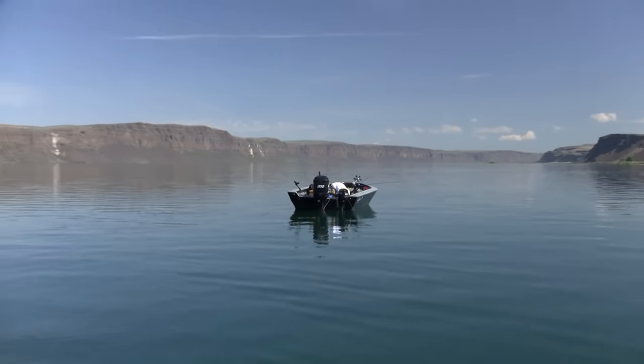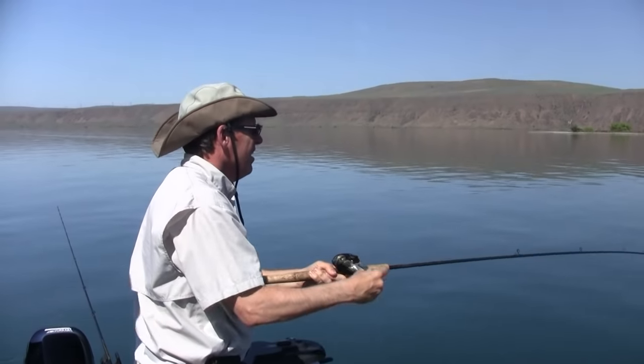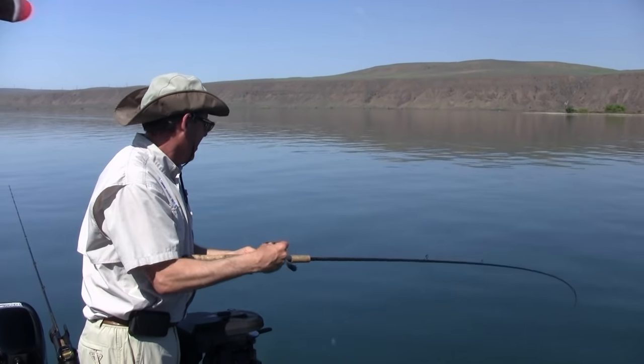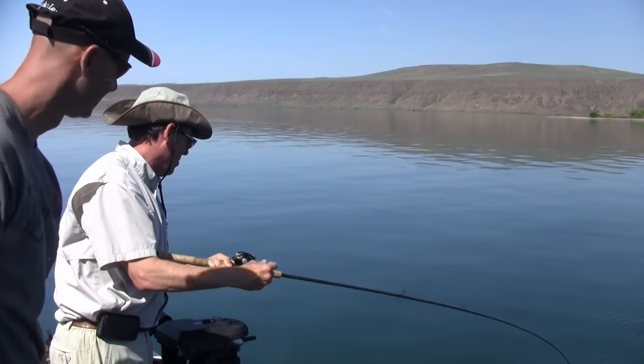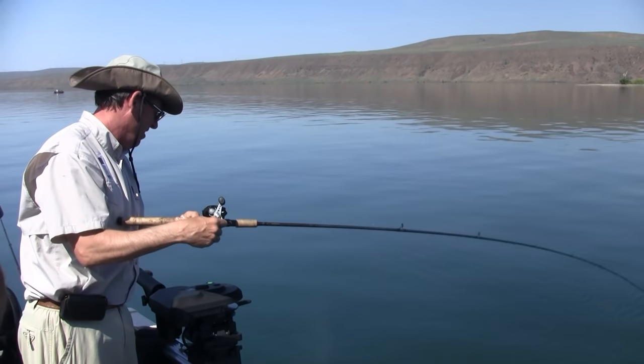There we go, Aaron. Got some potential too there. Fish on. Maybe. So Mark just hooked into a keeper on his boat. And this one's feeling better. This could be a keeper here too. Gonna be close. No. He's starting to feed her out.